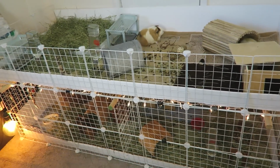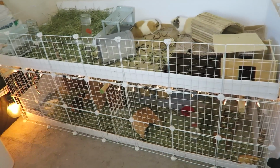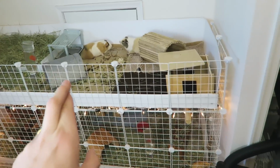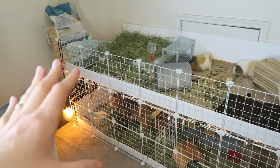I'm just kind of adding to it. I'm not gonna film the whole entire process, but I will be updating you guys throughout the process of me actually doing it, just to kind of explain to you guys what's happening and then show off the final cage. Hopefully it comes out good. Hopefully I like it. I think I will. I think I definitely will. But yeah, let's get to building.